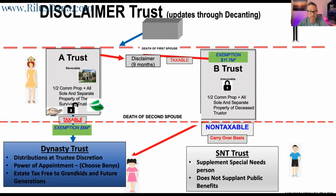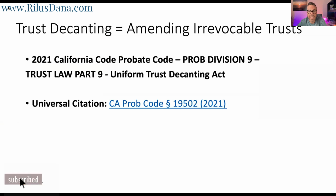Trust decanting: here are the legalities of it in California. That's the probate code that makes it legal. Arizona has had it for longer than California. It became a thing in California in 2018, and a few years before that in Arizona. Attorneys were doing it long before there were laws in New York. So this is a good way to update a trust or fix a trust when there are problems.